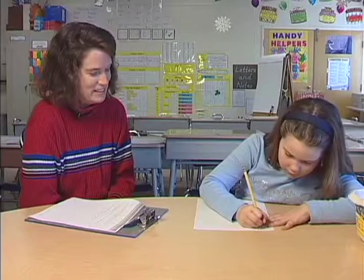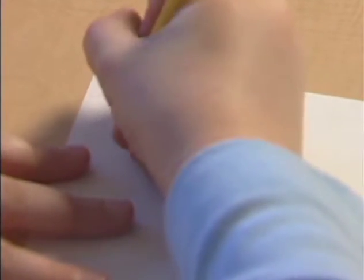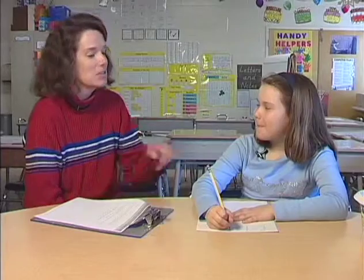The final section of this assessment addresses spelling. Students are asked to identify and write the initial and then final sounds of specific words. Write the first sounds you hear in the word kid. Students are also asked to spell and write whole words. I want you to write the word beg.